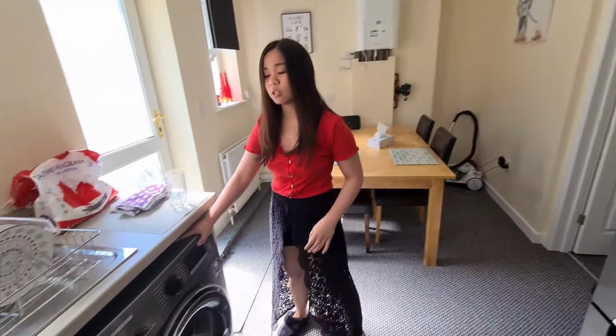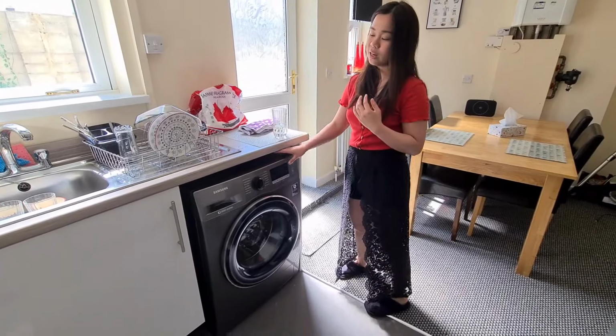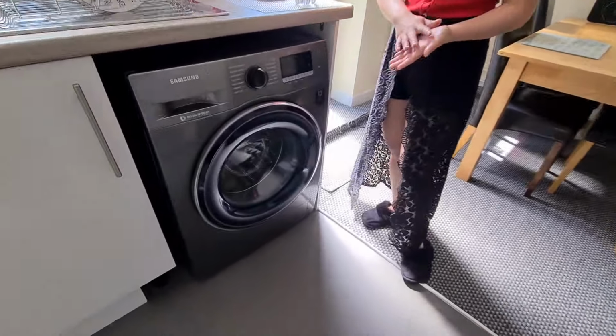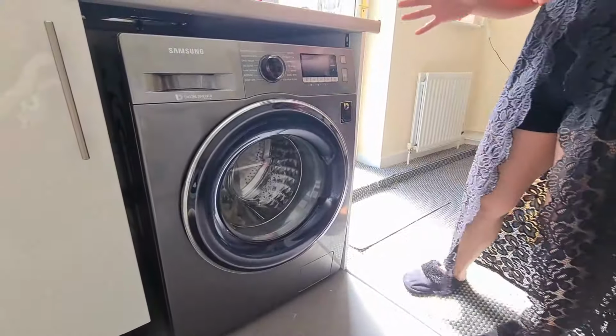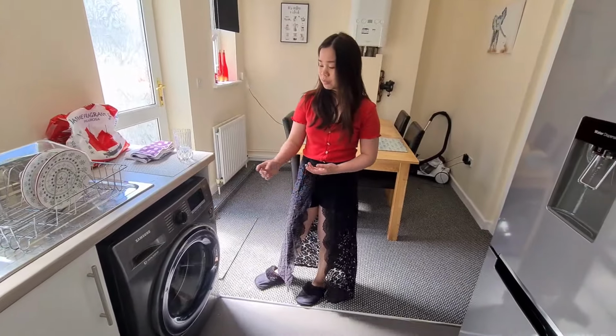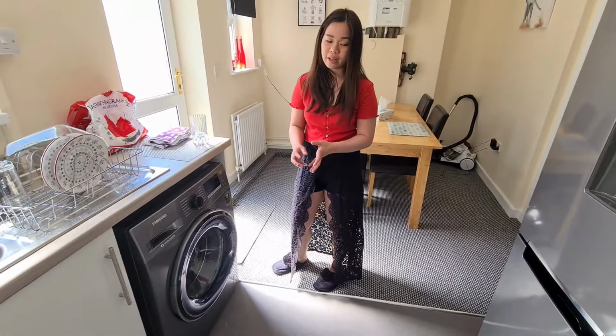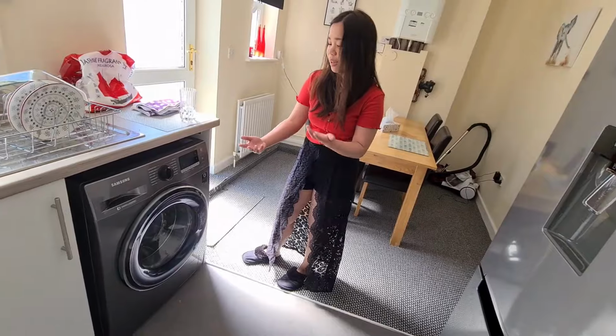If you go here, this is the washing machine. This is from Samsung. This is a 9 kg washing machine, so it's a lot bigger than the previous one. I really like it because I can put a lot of stuff in there. And this is the Eco Bubble washing machine, something like that. So the Eco Bubble feature is for removing stains, something like that.